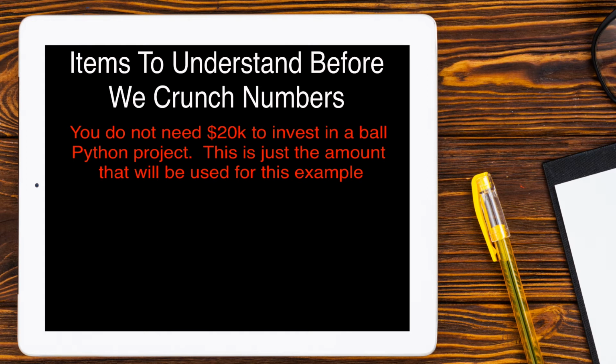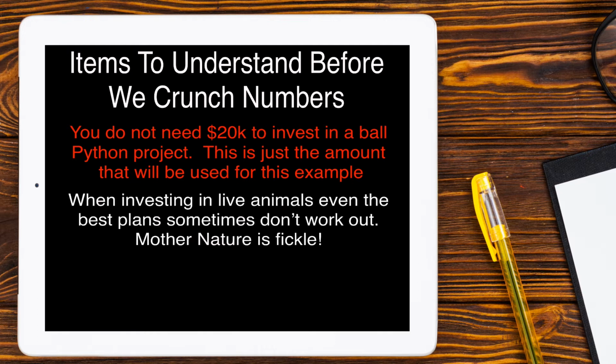This investment revolves around dealing with living, breathing animals. And as many of you know, when dealing with Mother Nature, it can be very unpredictable. As the saying goes, Mother Nature can be very fickle. It is important to understand that things can happen. Your females can decide to not eat for extended periods of time. Your male may decide not to breed. And in the worst situations, an animal may perish. Although these scenarios are not the norm, it is important to understand the risks when getting involved.